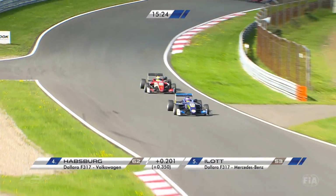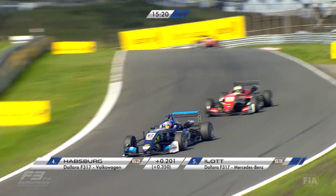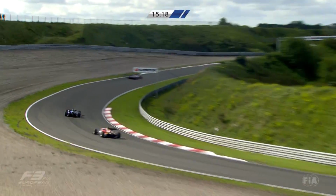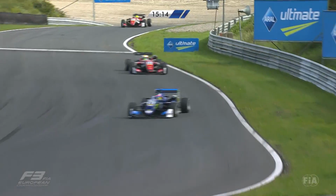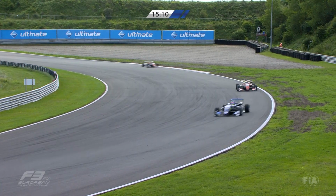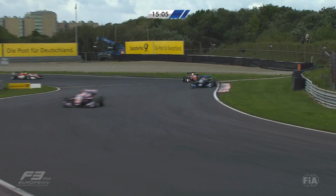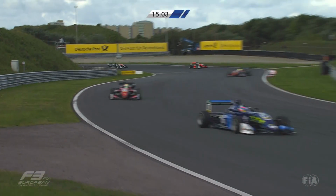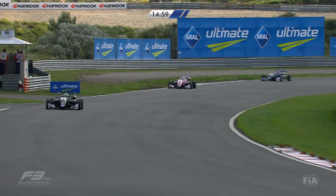Really hung Islet around the outside of Tarzan there, and Islet, all credit, kept his foot in with the wheels on just the edge of the curbs. Well done. Actually, good, respectful driving from both of them, to be fair to them. So Ferdinand Habsburg now breathes just a sigh of relief before the Viper-like Callum Islet will line him up for another go, potentially. And just there behind him, should something go wrong, is Mick Schumacher.